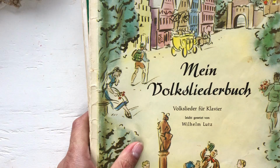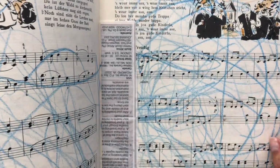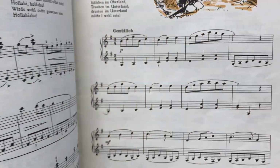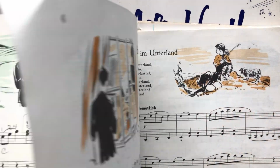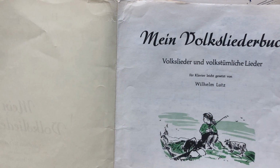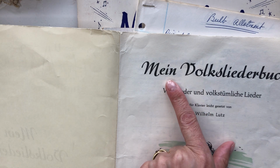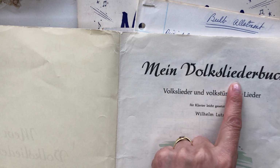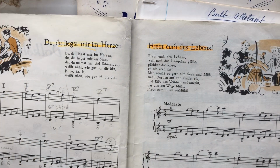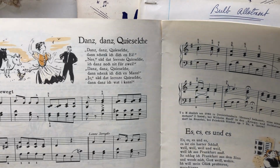Next up is some music. Love the cover of this one, and it has lots of scribbles inside, but little illustrations with every song. Let's see if there's a date, and it must be maybe Dutch, no, or maybe German. Mein Volksliederbuch, I'm not sure. You're Dutch, maybe you. Yeah, so there's no date in here for the publication, but I really like this.